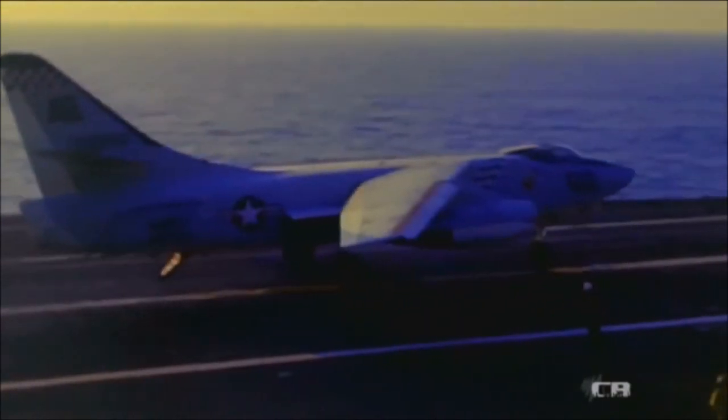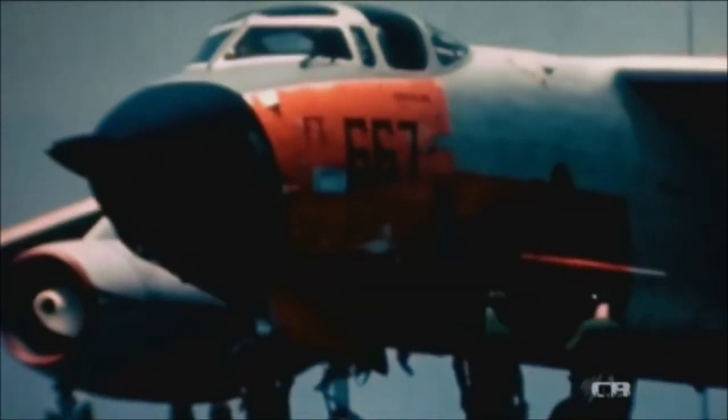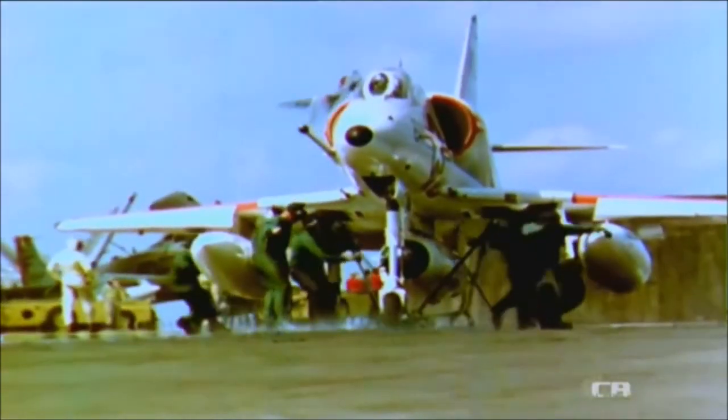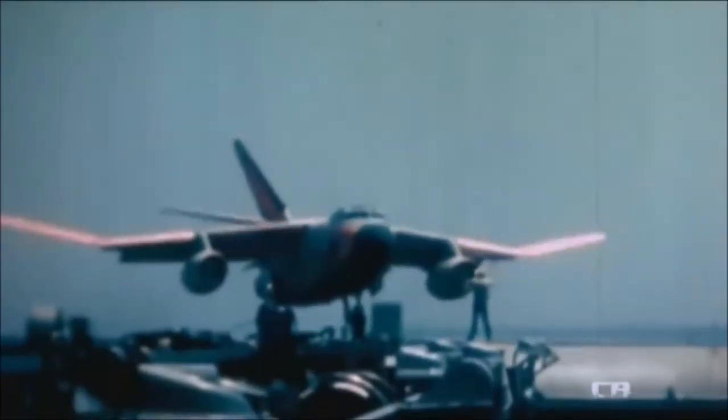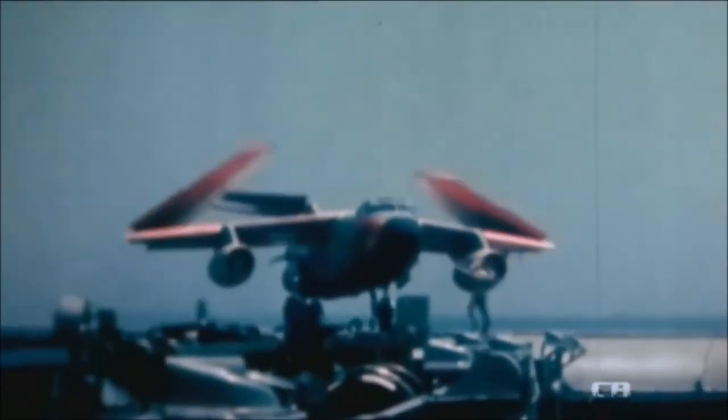Admiral Goodhart's mirror landing aid proves a great success, whatever the size and speed of the aircraft. It allows a whole new generation of supersonic fighters and nuclear-armed bombers to land on carriers. The Forrestal now truly deserves to be called the world's first supercarrier.